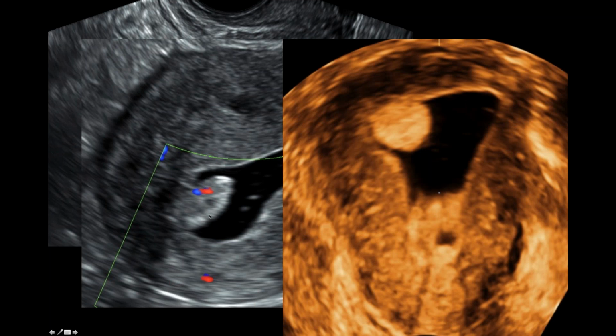The 3D ultrasound just shows exactly where the polyp is, and this polyp may actually be obstructing the right cornu, so this would be another significant finding in a patient with infertility, besides the fact that she has a polyp, which also can impair fertility.